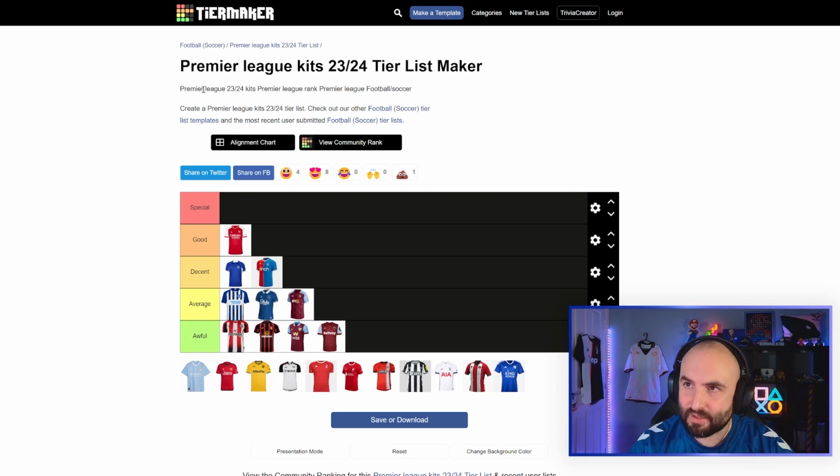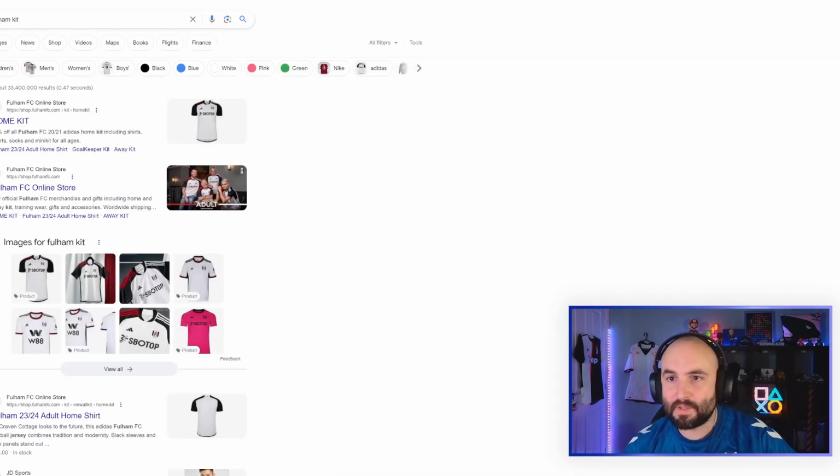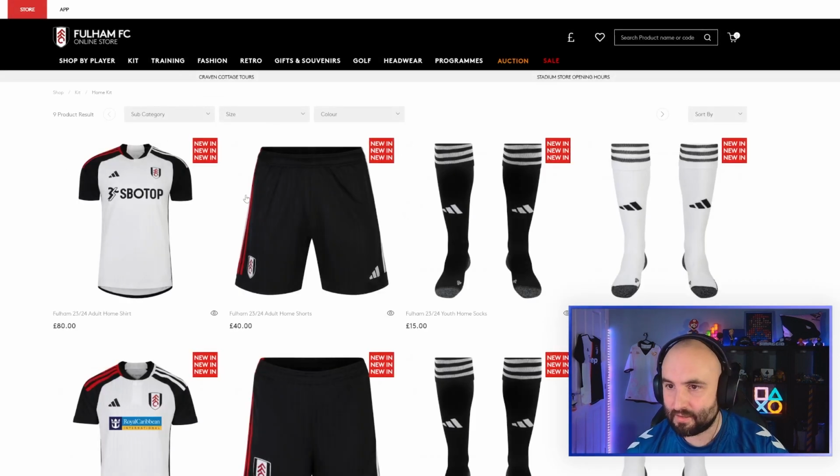I don't think I do. I think it goes in the awful tier. I'm pretty disappointed so far. I don't know where I go next. Fulham, I think. I think we go Fulham. Fulham kit. I'm starting to get a bit down on this year's Premier League kits.